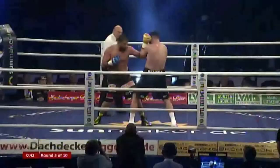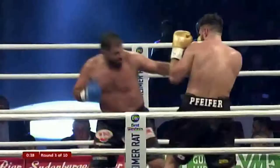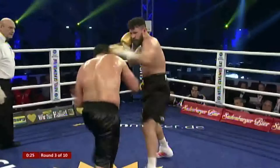Redzovic has got to jump on him here. This is his chance. Pfeiffer, this has not happened to him in his young pro career so far. And he won't know where he is at the minute. This will be an altogether new feeling. And this is his chance here. The 42-year-old from Sarajevo, this is his chance. Just needs to land another one if he can.